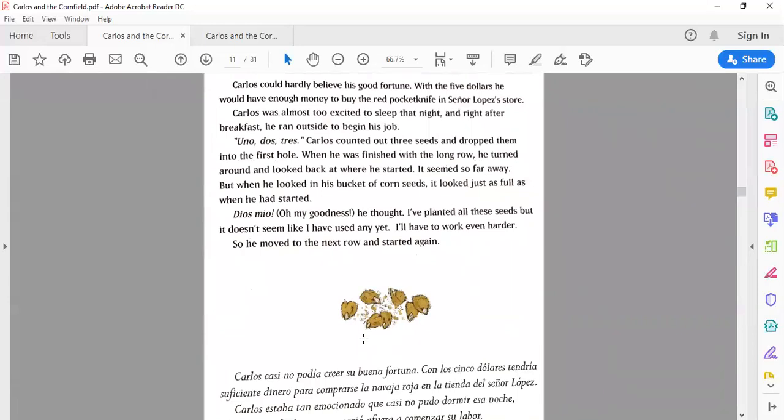Carlos could hardly believe his good fortune. With the $5, he would have enough money to buy the red pocket knife in Senor Lopez's store. Carlos was almost too excited to sleep that night, and right after breakfast, he ran outside to begin his job.